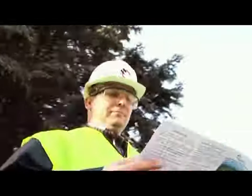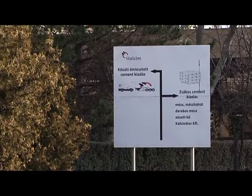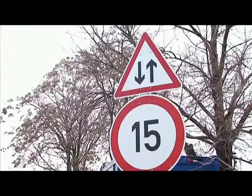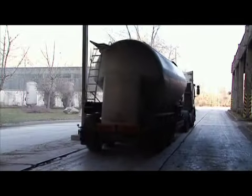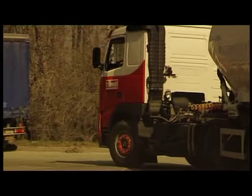Keeping the safety standards and rules in the factory area is compulsory for each participant in traffic and transport vehicle. The visitors, the passers-by, and the drivers alike are strictly regulated by traffic signs and boards to prevent incidents on the site.